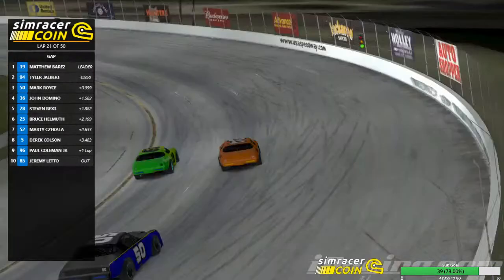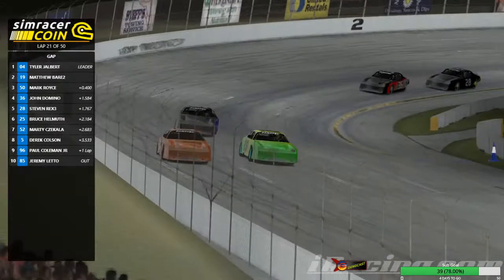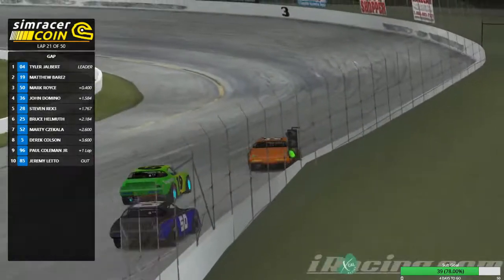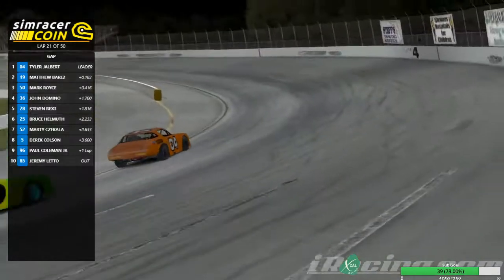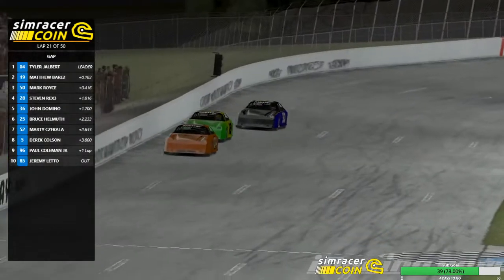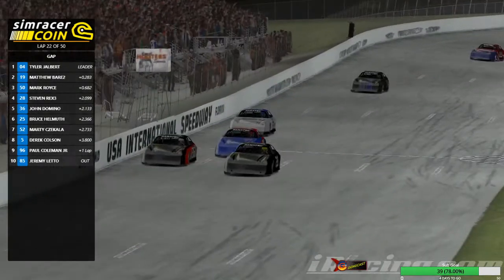It's the 04, he's just kind of sticking with him on the outside. And well, the 04 gets past him on the straightaway, and there goes the 04 back clear of the 19. This is going to be an exciting battle to watch. There aren't really many other close battles except the one for 28th, where Steven Rex just took back that spot. They're side by side over there too.